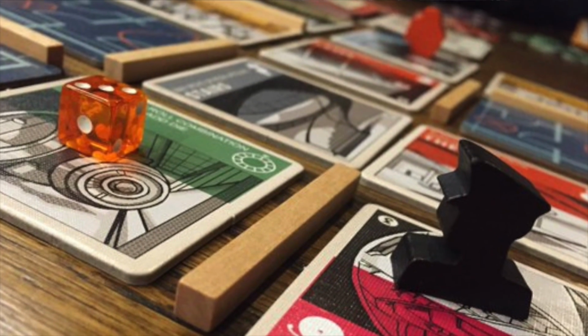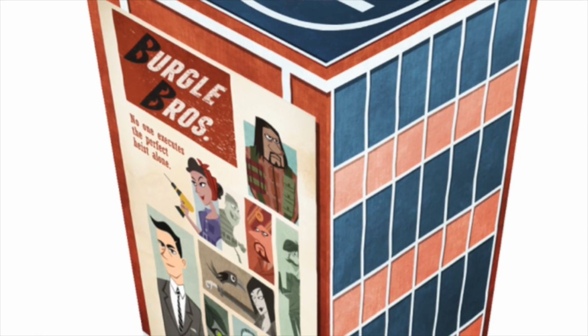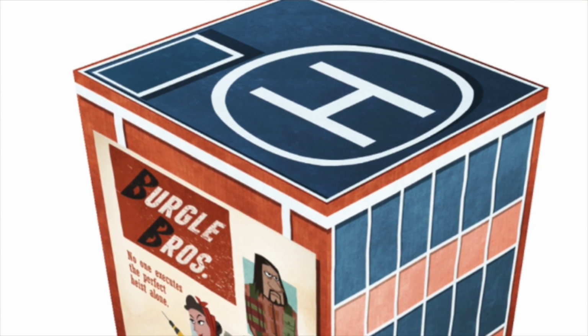Burgle Brothers is a cooperative game for 1 to 4 players, ages 12 and up, and playtime is about 90 minutes. This big game comes in a rather unique small box that looks like a skyscraper, and it's a bit of a tight fit to get everything back in the box. So let's take a look at a unique insert. And it doesn't come from any of the main insert makers. It's designed by Hoskins Lasermade on Etsy.